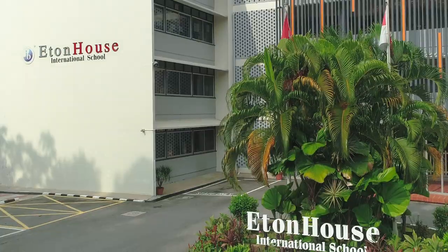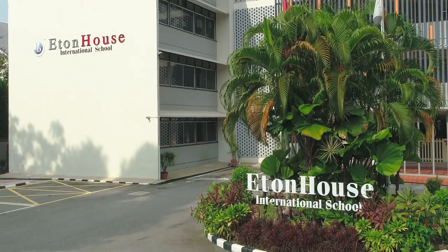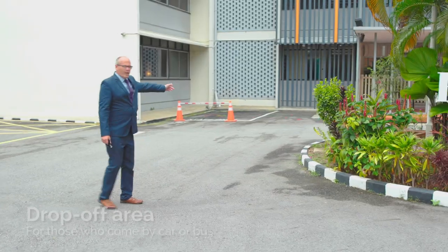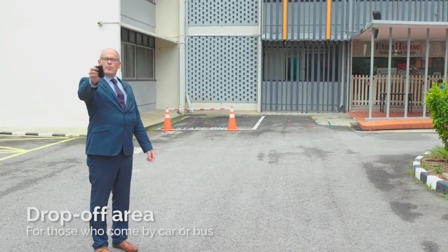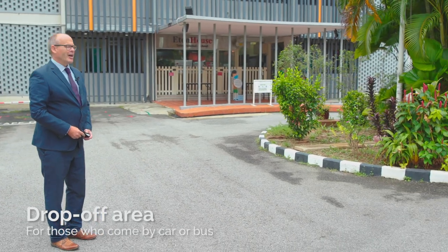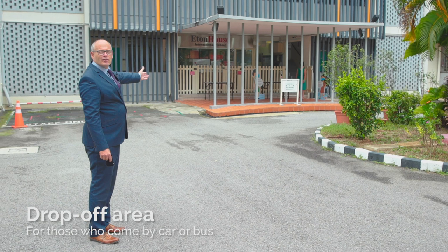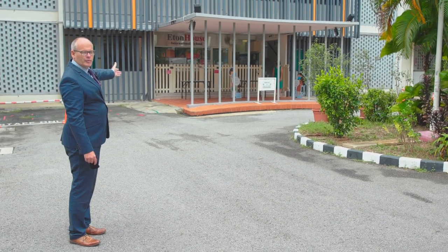So you'll be arriving through the main gate of the school, by car, or by bus, or by bicycle, or by scooter, or on foot. And parents will be dropping you off by the main entrance, and the buses will also enter the school through the main gate, and the buses will drop the children by the main entrance, and the children will be escorted then into the main school.